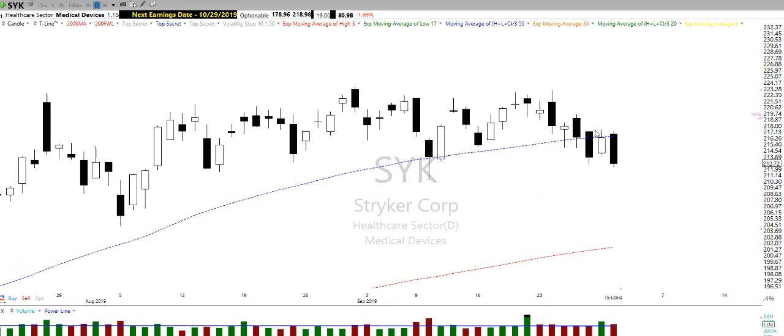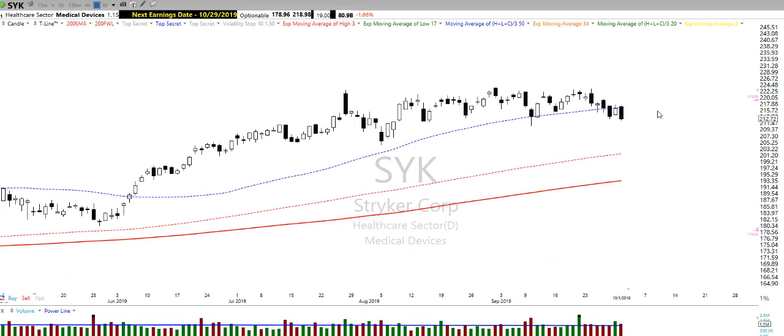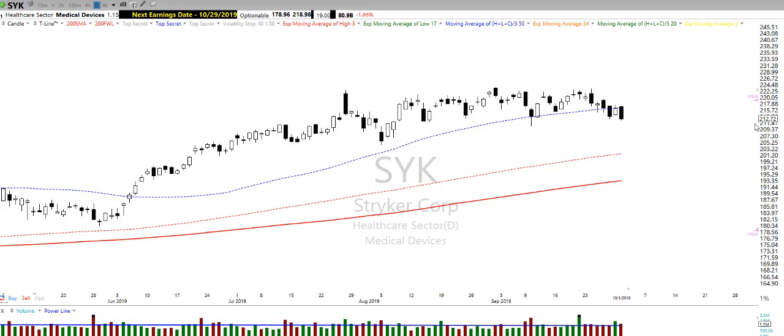That would be a harami completely inside a dark candle, and then an engulfing candle that completely engulfs the harami. That's, to me, the perfect Oreo cookie here. So here we have a little top, and now we're down. I mean, this is just screaming to the downside of about 7-8% right here in the middle. Again, a $200 chart. Mostly option traders are going to be buying that. So that's a nice little trade right there.